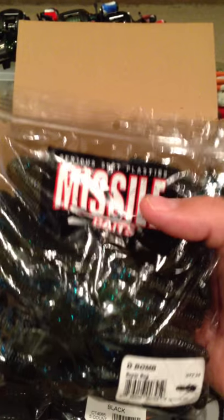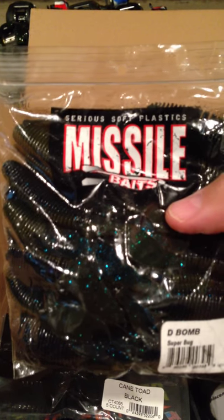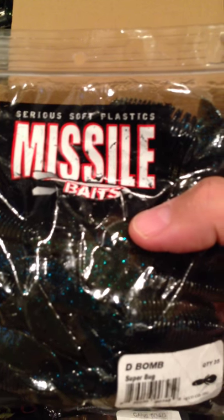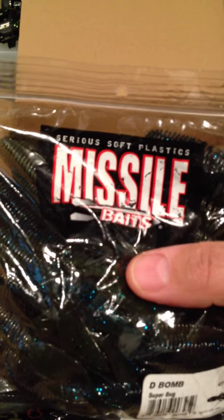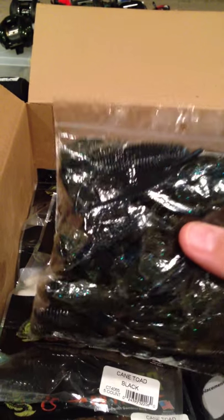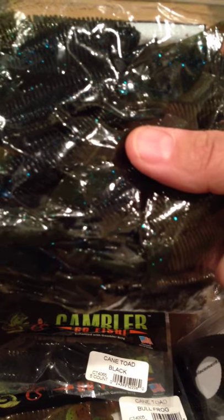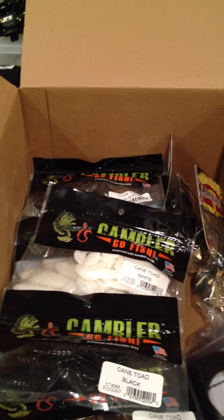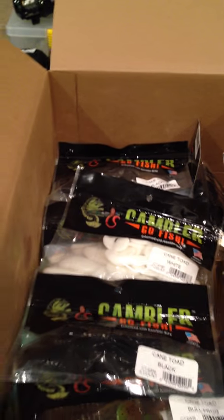That brings us to our next item. This is the Missile D-Bomb in Super Bug color. And again, this is another punching type bait that you work through the wild rice in Texas rig form. And this is another beaver style bait, except this one's ribbed. So very popular. I've got a little experience with them, and they're pretty good.